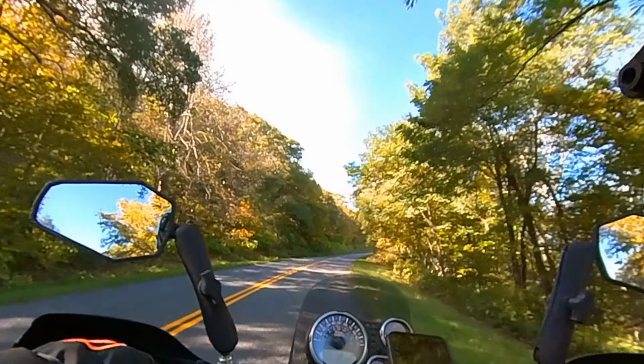Need to cross these. Might be easier to do it up here. I'm gonna catch my breath. Reminds me of Vietnam. Here we got a monument. Let's climb up there.